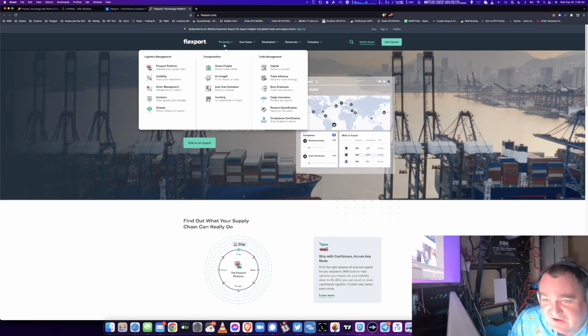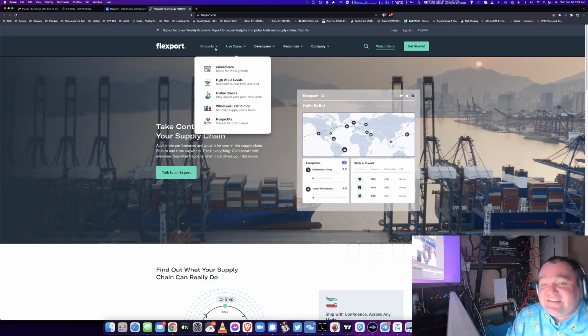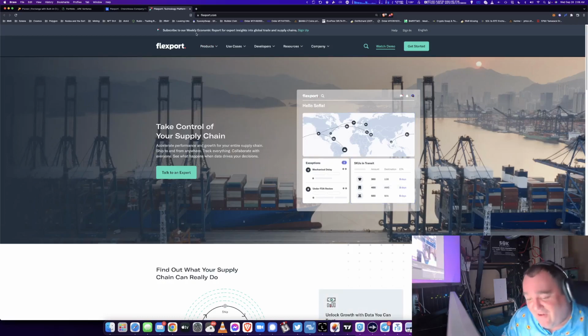Let's look at their products. Okay, so they've got all kinds of different products. It is a very diversified portfolio. So you've got a main platform. You can track your shipments. And this is not for UPS tracking, FedEx tracking for an individual. This is actually designed for companies to track their stuff all over the world. So it's for container tracking, for ocean freight, for air freight, for trucking. So you can track all kinds of different things.